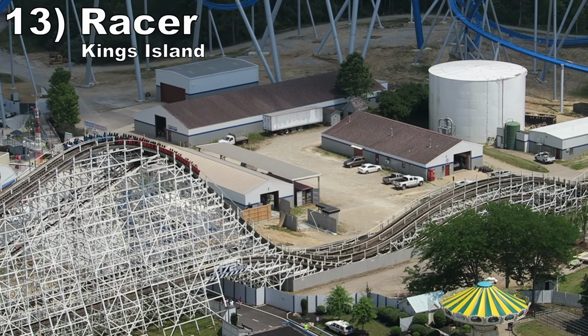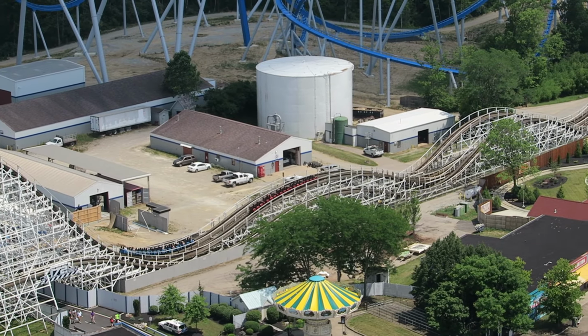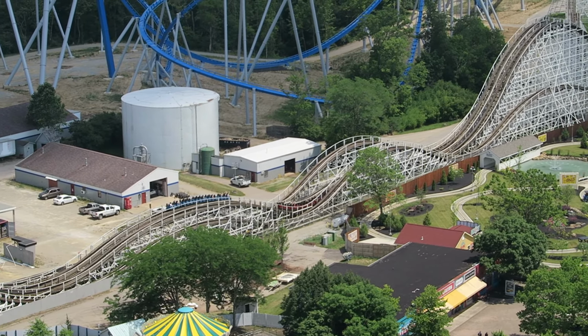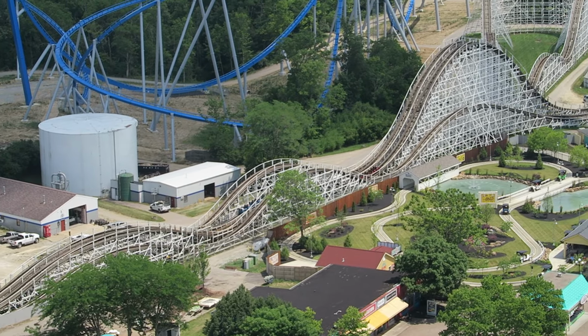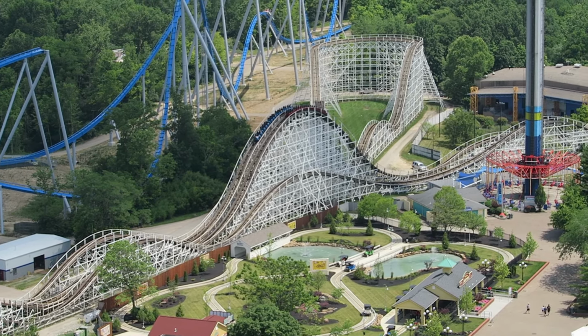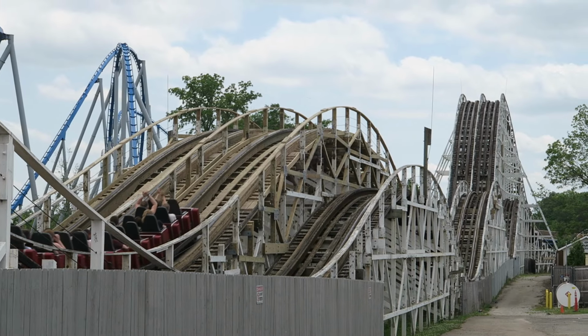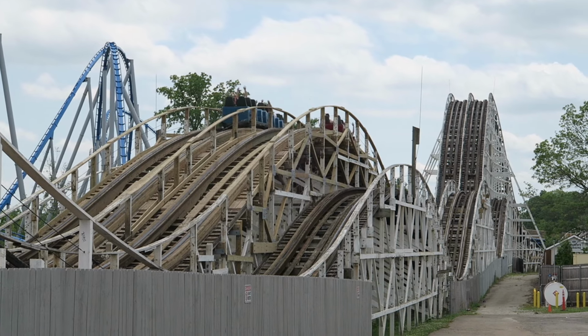Number 13, Racer at Kings Island. This ride is a better version of the prior coaster. It races more consistently, and the airtime is more plentiful. It's still a weaker floater, but you'll still come out of your seat at least a few times. And this ride got a boatload of track work recently to make it much more tolerable.